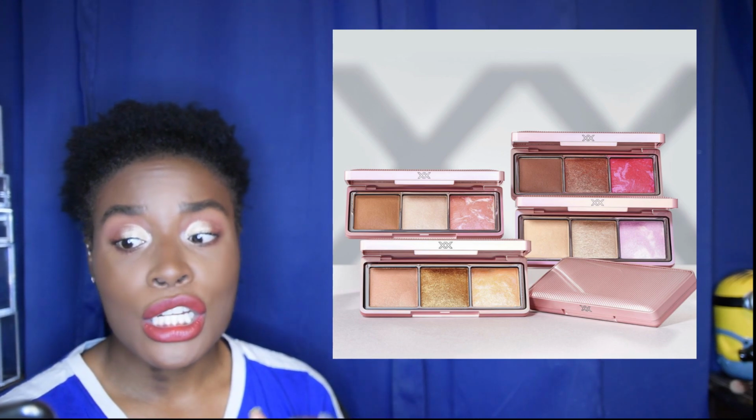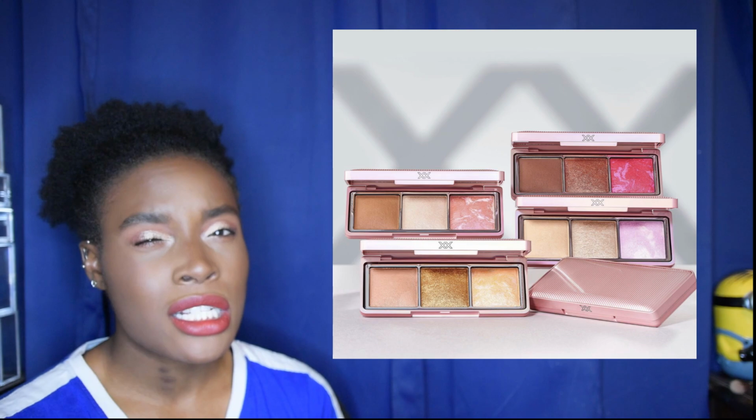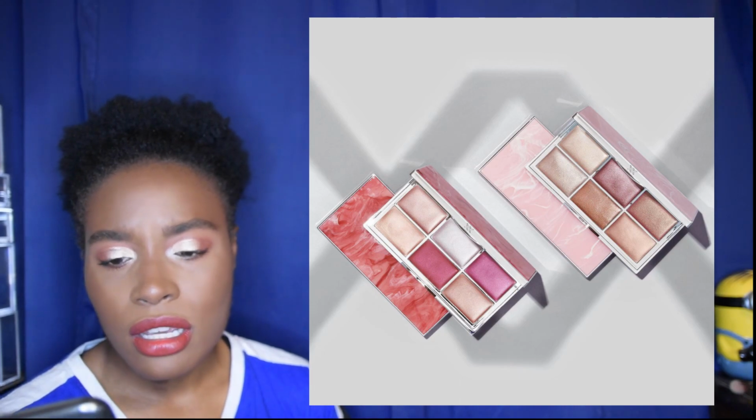And that blush looks fabulous. That blush looks like it actually is illuminating. So I would actually love that. And the cream products, I just don't need the cream products. Let me see what else. They also have foundations. I don't need any foundations.